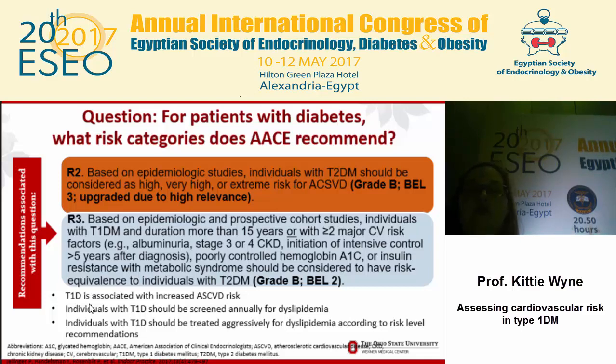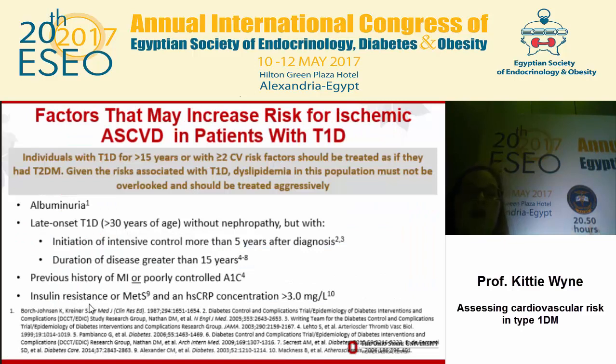But again, back to this issue of type 1 diabetes, what are the factors that we can pull out of the literature, the trials that have been done, primarily DCCT, Pittsburgh EDC, and then the albuminuria studies, and also the meta-analyses and systematic reviews. And as I said, what we found was the presence of albuminuria predicts risk.